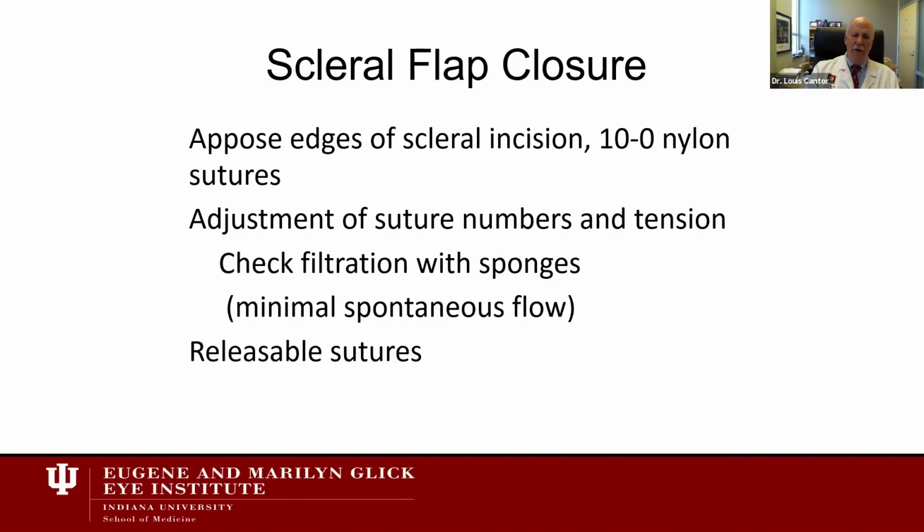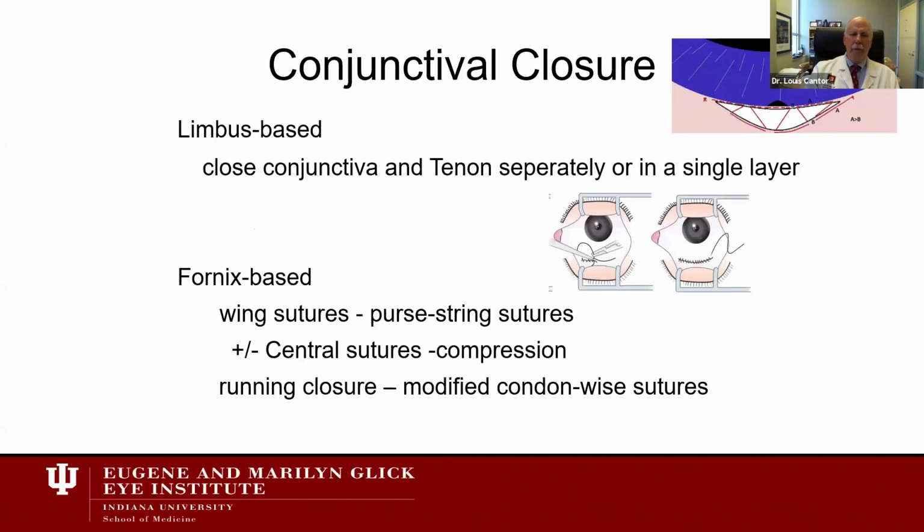If you don't have viscoelastic available or that's not part of your technique, then you may need to suture the flap a little bit tighter, but plan to have less filtration and higher pressures in a deeper chamber, but then you may have to release those sutures either by cutting them or lasering them or releasing them if they're releasable sutures. Lots of ways to handle just the scleral flap closure. And then finally, the conjunctival closure. There's a lot of different ways to do this.